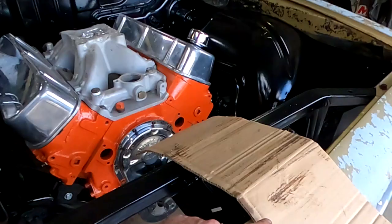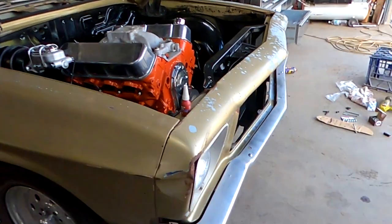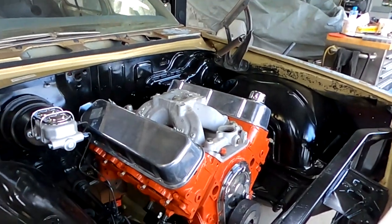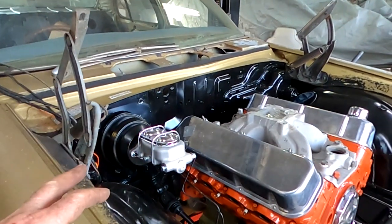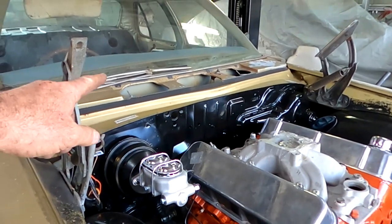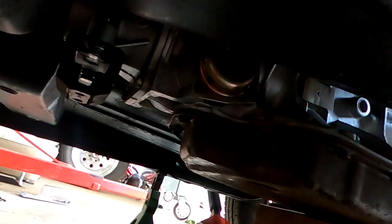Look at me being all conscientious about not marking the paint. Yeah, that was good. Hey, I've hit one little hurdle. I know I'm going to go on about these being a bolt-in fit, but I've hit one tiny hurdle. The back of the transmission pan, I'll show you. The back of the transmission pan here is just touching the cross member and not allowing me to line up these bolt holes.